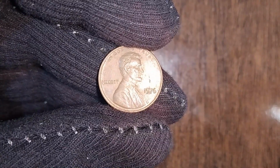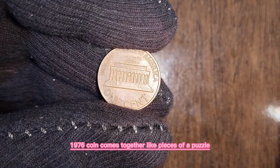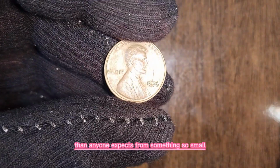As we reach the final stage of this journey, everything about the 1-cent USA 1976 coin comes together like pieces of a puzzle that slowly reveal a much bigger picture than anyone expects from something so small.